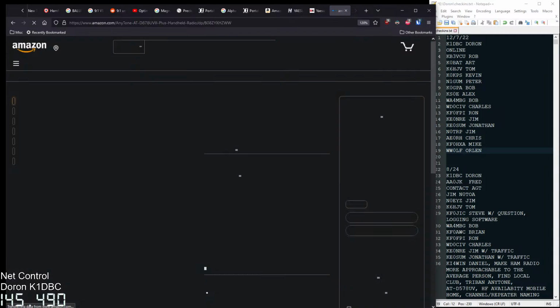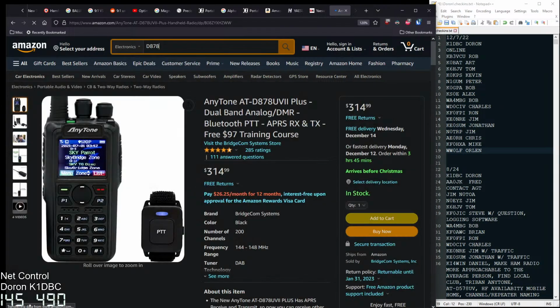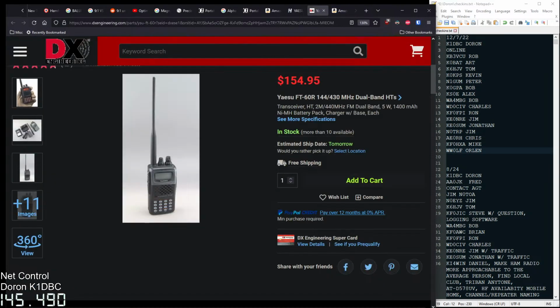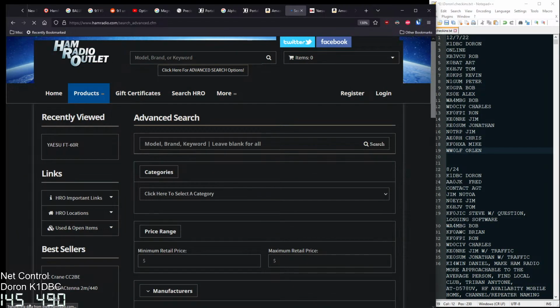So I think just kind of get some answers, some questions, and kind of where they are, where they want to go, and how much money they want to spend. And then probably stay in the ICOM or the Yaesu line. Those Yaesu handhelds are pretty easy on the digital modes also. N0TRP back to net.